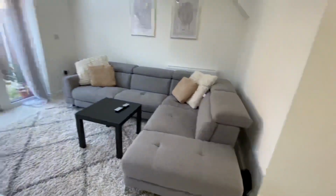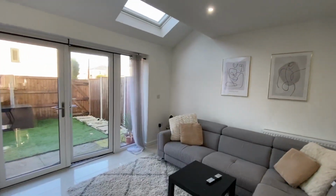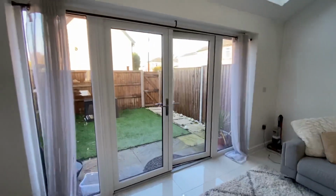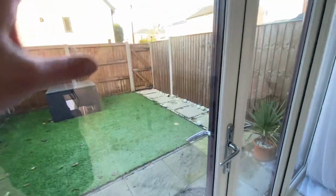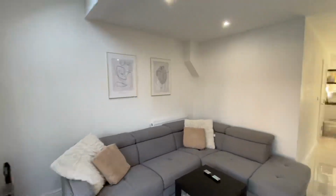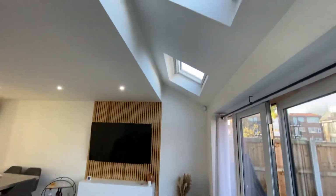It is set over three floors, this, so on the first floor you have two double bedrooms and your bathroom, and then on the top floor you have your main bedroom with an ensuite. Rear garden has artificial grass and obviously all this paving that flows around, and then it's all fenced off, and then you've got a gate that leads out to the back. Now you do get two parking spaces at the rear here, so you can park your car at the back, which is really handy.